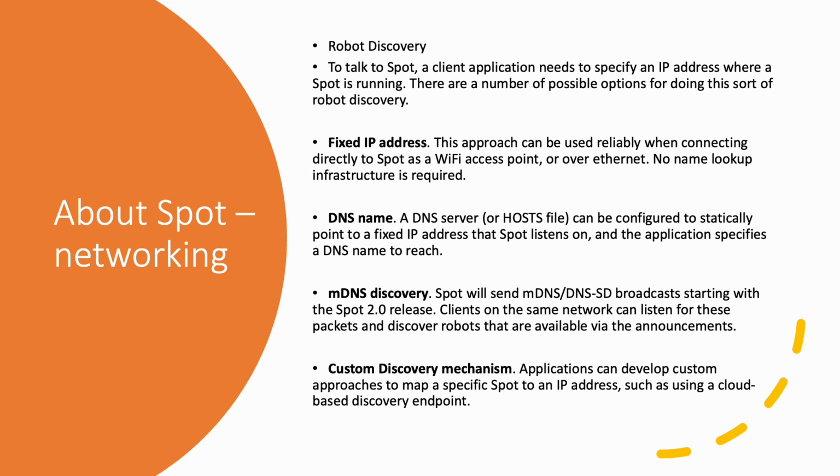And for all these states, we need fixed IP addresses. This approach can be used reliably when connecting directly to Spot as a Wi-Fi access point or over Ethernet. No name lookup infrastructure is required. A DNS server or host file can be configured to statically point to a fixed IP address that Spot listens to, and the application specifies the DNS name, and the rest you can read.